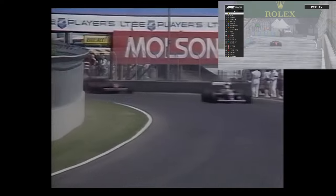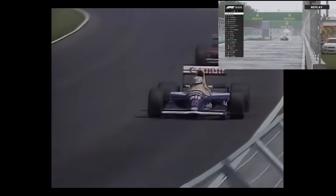Terrible crash. No wonder they got a car on the track and that Riccardo Patrese was able to get into it. Not only is he in it, he is driving magnificently. He runs second to this man. Whoops.